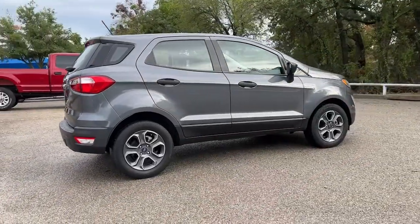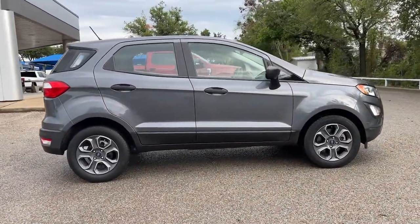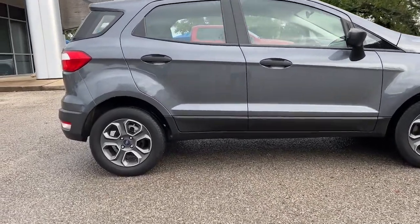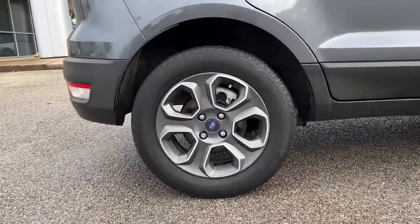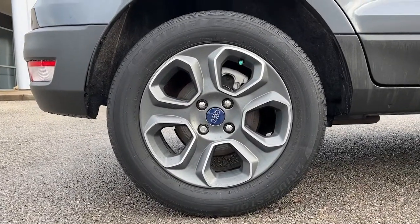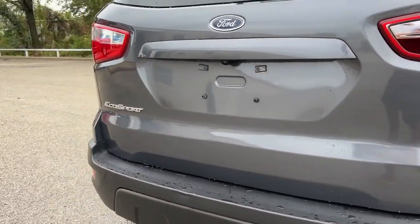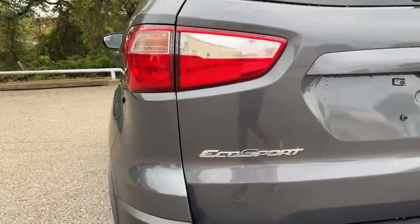These are just some of the great options this vehicle comes with: keyless entry, electronic stability control, aluminum wheels, traction control, intermittent wipers, tire pressure monitoring system, MP3 player, trip computer, power windows, bucket seats.